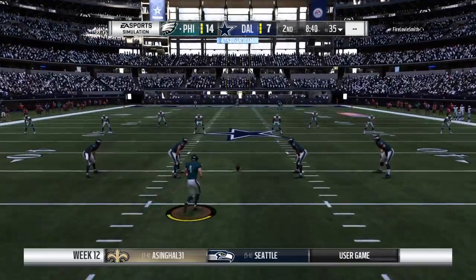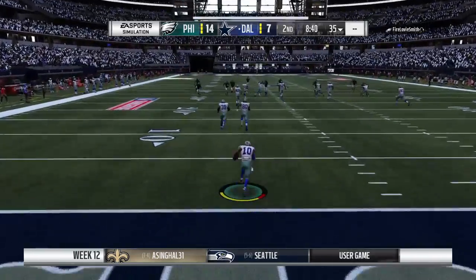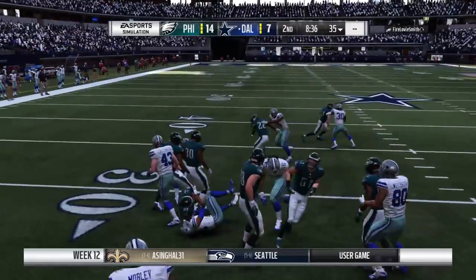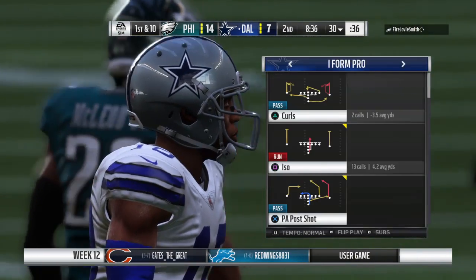Elliott now to kick this one away. This fielded a few yards into the end zone. And a nice return sets him up pretty good here at the 30-yard line. And now Dallas gets set to take the field.